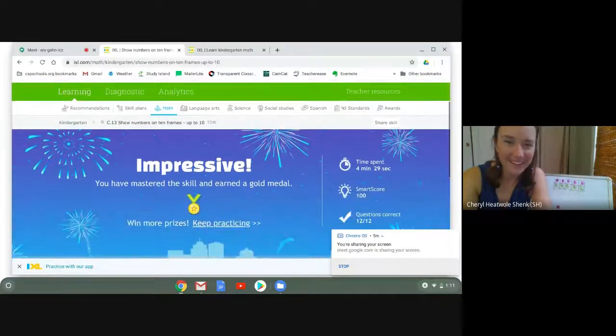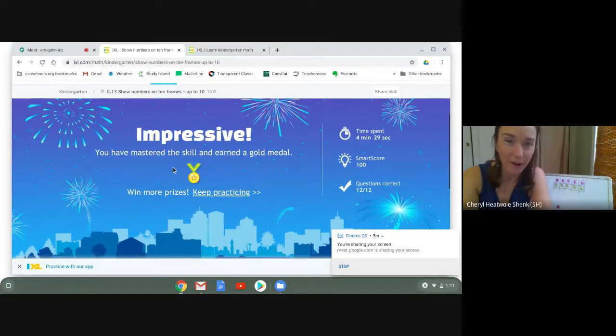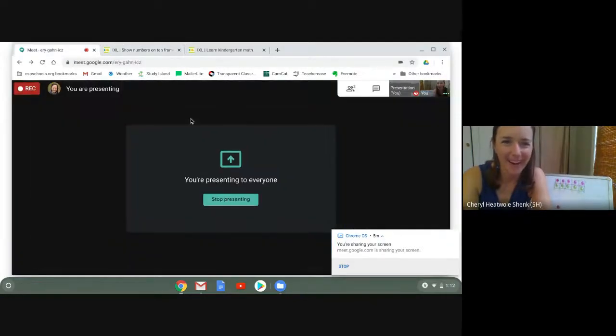We did it! All right, so when you have gotten all the way to 100 and you really understand, you get a gold medal. And that just means your brain is getting really strong. All right, so you get to practice making these quantities, and then you can do the 10 frame. And if you want to send me any pictures of the quantities that you made with your tally sticks or objects, Miss Ale and I would love to see your work. And then we'll see what you do on IXL and how that goes.